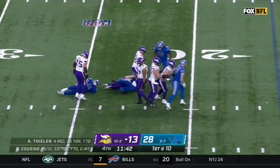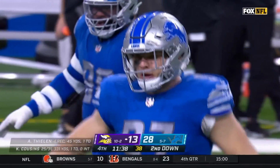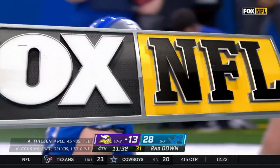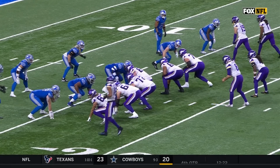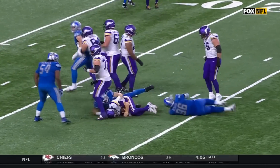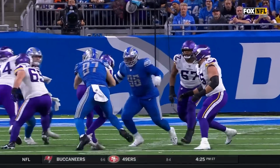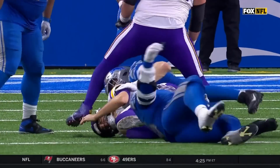This time wrapped up and taken down by Aidan Hutchinson. Look at that rookie finally coming along. Aidan Hutchinson is going to bend the corner on Brian O'Neill. I don't know if Brian O'Neill expected that Dalvin Cook was going to chip. Either way, Aidan Hutchinson blows right by him around the corner. Crucial sack, much needed to finally turn some of that momentum back to the Lions.